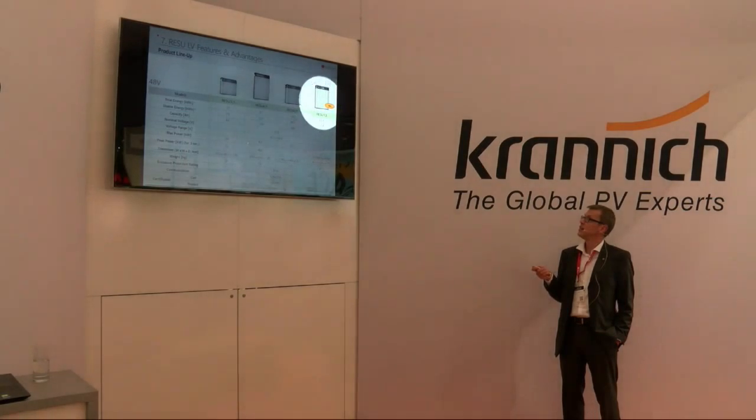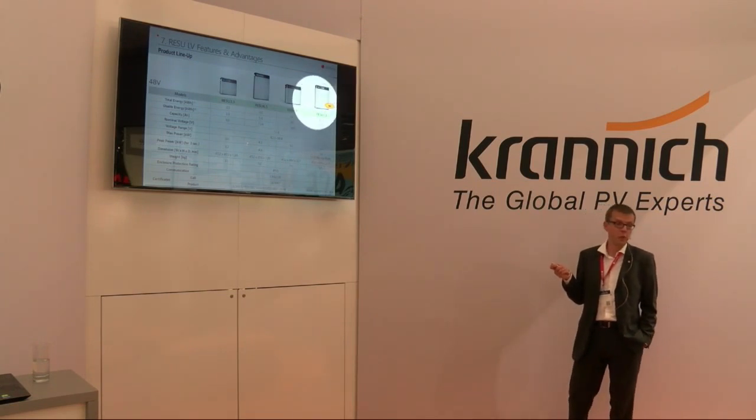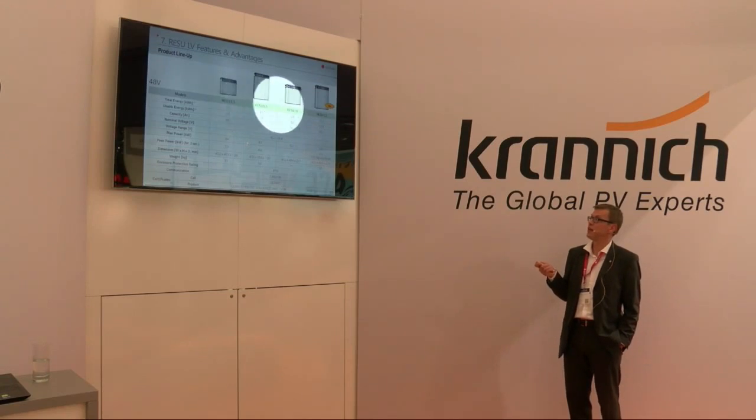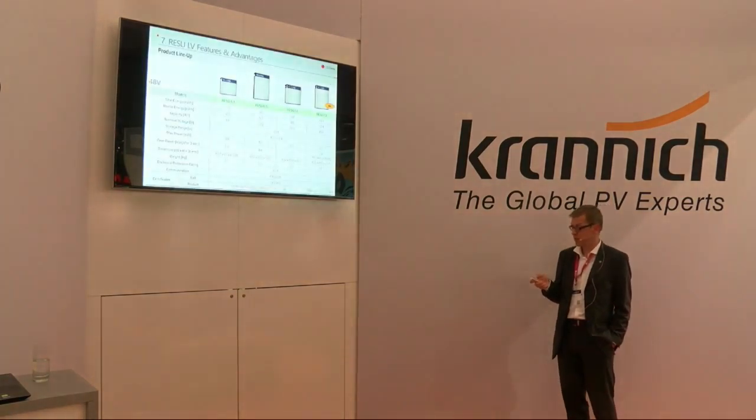Since the RESU 13 comes with a different usable capacity, it also comes with a different firmware. This means the RESU 13 behaves a little bit differently from the other 3 smaller RESU batteries.